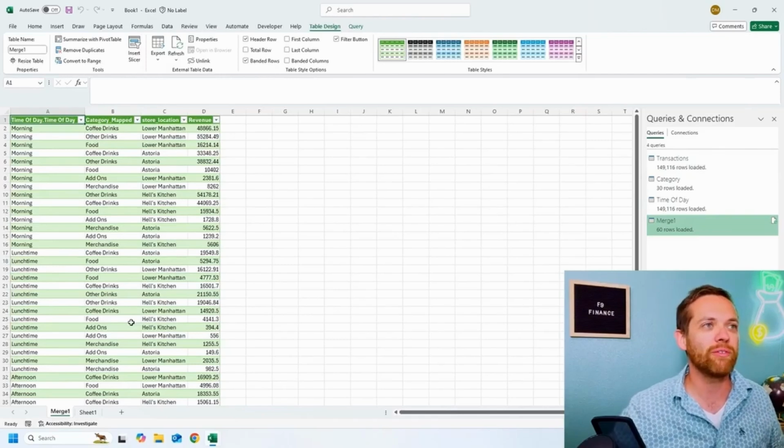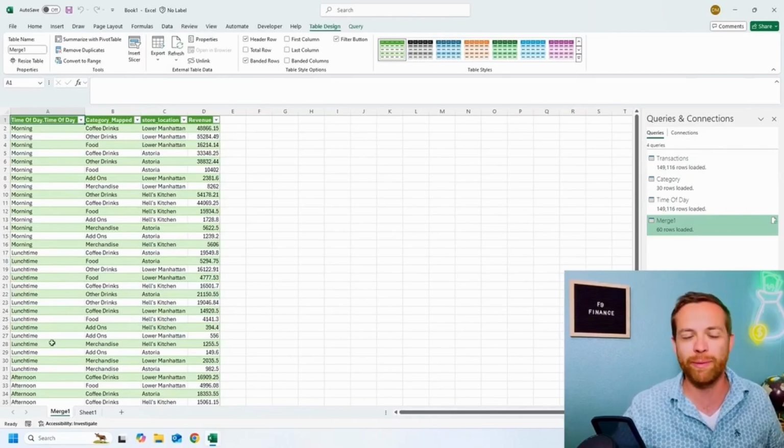You'll see it's a table. We can of course change that name if we want to have a little bit better file hygiene, but this is the table.